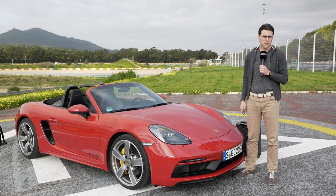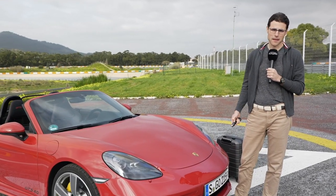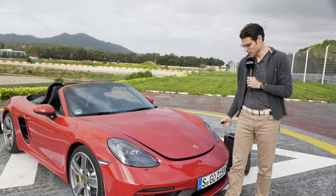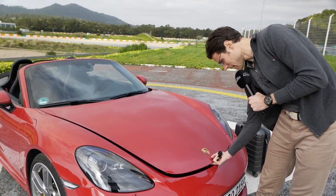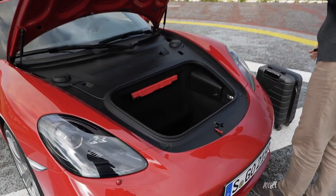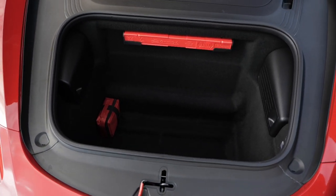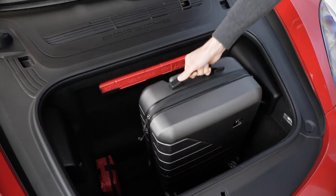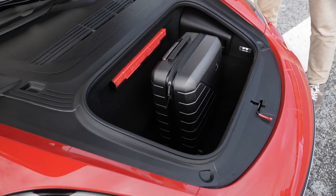Well, you don't have too much space in the cabin, but actually, the 718 Boxster, and even more so the 718 Cayman, they have two trunks, so the frunk and, sorry, the normal trunk, and this is actually quite versatile. I mean, you can even put cabin trolleys in like this. This even works and will close.